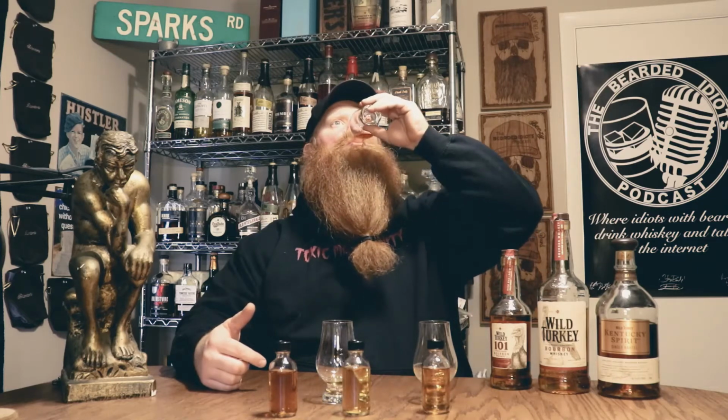Yeah, I don't know. This one actually was a little more tame than that one. So we'll see how this last one goes. This one smells like what it should be. Better flavor, creamier, a little bit better mouthfeel. So far, I'm kind of leaning towards this one.